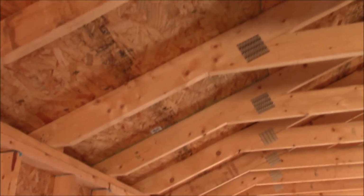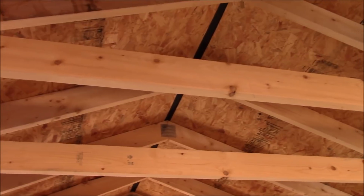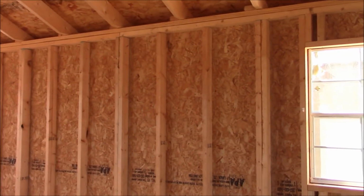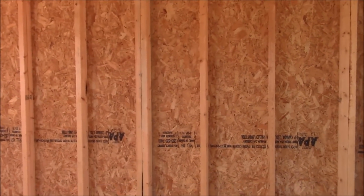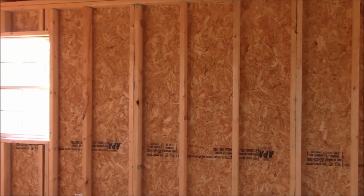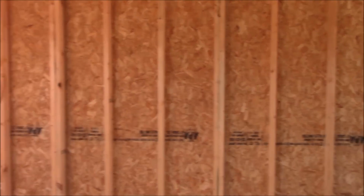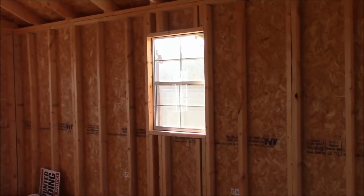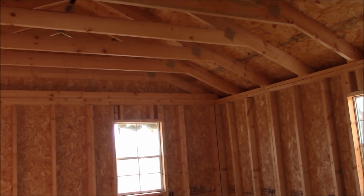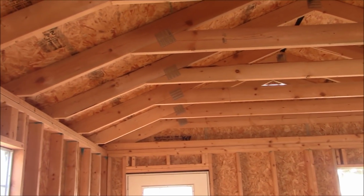But other than that, he really liked the construction, the 2x6s used for the trusses and the crossbars, and 16 inches on center for the walls. They even doubled up in some spaces that they probably didn't need to, putting two 2x4s. That one right there and that one right there. Also doubled up under the windows, and this was definitely built more like a tiny cabin than a shed, and I really like that.